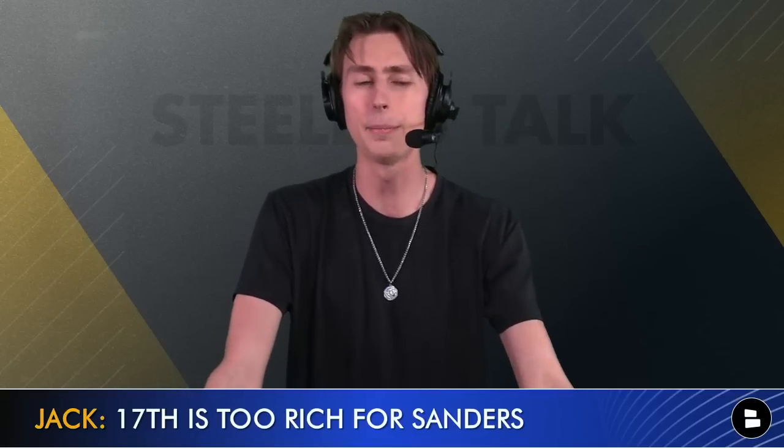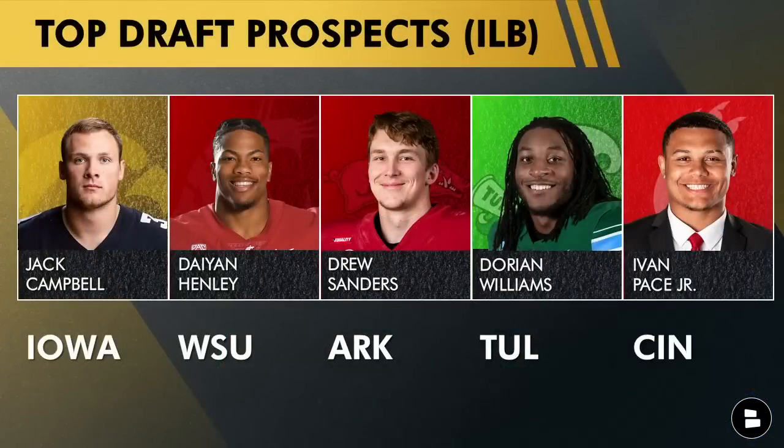But you look at the top inside linebacker prospects in this year's draft class, and I still have to come out with my official rankings. These are probably the guys that will be in the top 5 eventually. I really like Jack Campbell out of Iowa. I really like Dorian Williams out of Tulane. I have Drew Sanders, he's probably going to be either 3 or 4 on my list when it's all said and done.